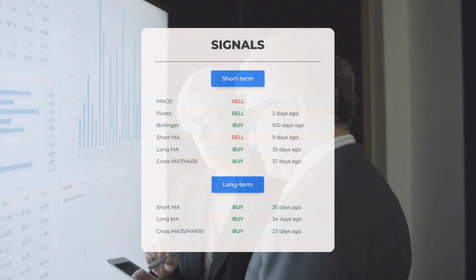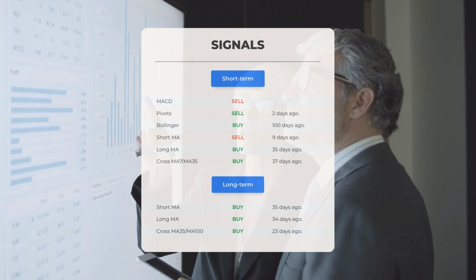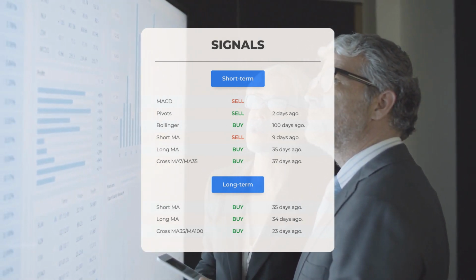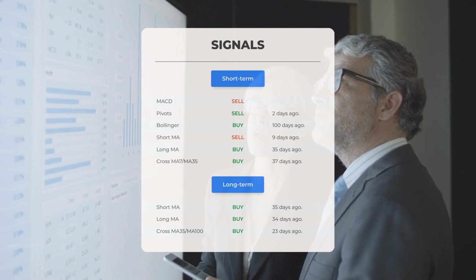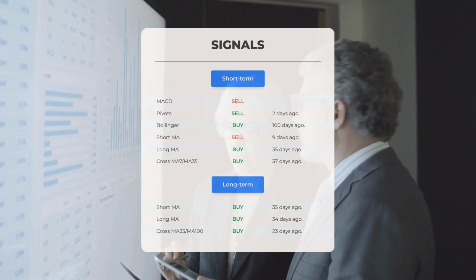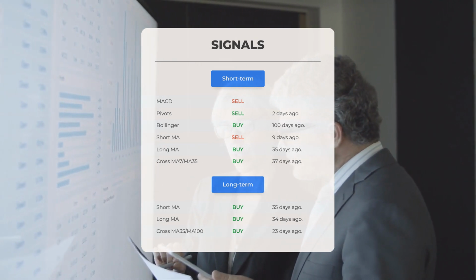Here are some other signals you might find interesting. Moving average convergence divergence, sell signal. Pivots, sell signal 2 days ago. Bollinger, buy signal 100 days ago. Short-term moving average, sell signal 9 days ago. Long-term moving average, buy signal 35 days ago. The relation between the short and long moving averages, buy signal 37 days ago.